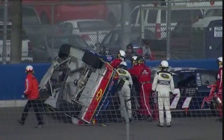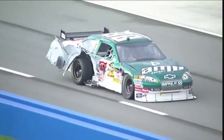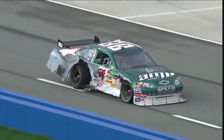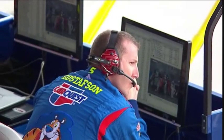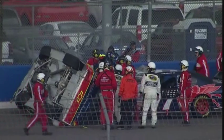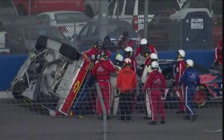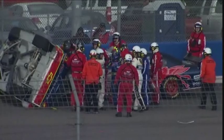That was bizarre. Sitting there looking at that car, all of a sudden it just started going up in the air and turned over. That was about the third hit that put him over on his lid. Alan Gustafson, Casey's crew chief. The red flag is out. They will stop this race. And Casey motions everybody away so he can hop down on his own.